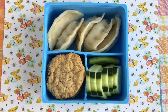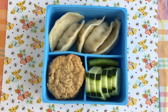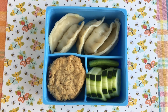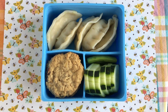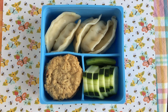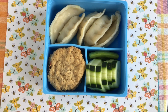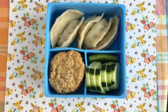Good morning, everyone. It's Thursday. I apologize in advance if you can hear construction noise outside while I'm shooting this. They started jackhammering the street outside my bedroom window at 7 o'clock on the dot. So I'm in a fine mood today. This is what we're having for breakfast.